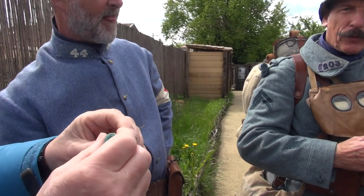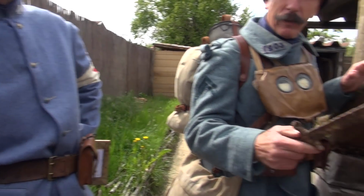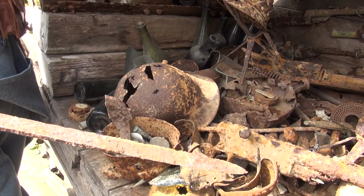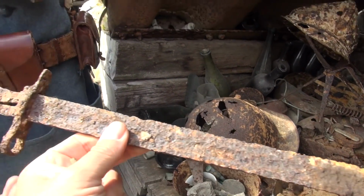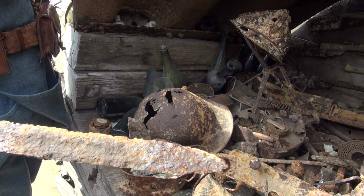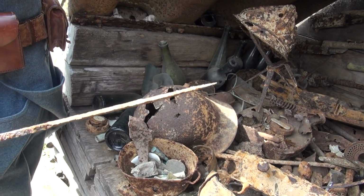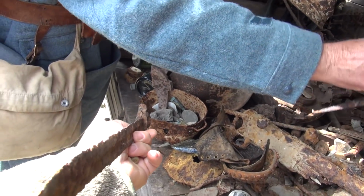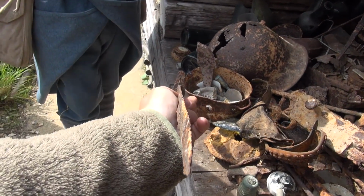US bayonet. Springfield, Model 1913, Springfield 1900. Oh yes, it's the British. I recognize that. It's for the P14, which was taken over by America as the Model 1917. Alors, il y avait ça aussi, voilà. But it's perfectly straight still after all these years.